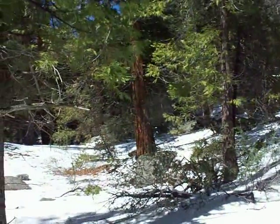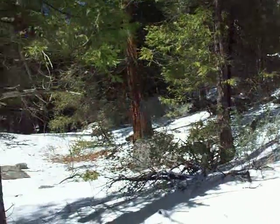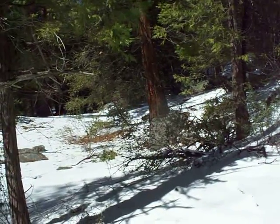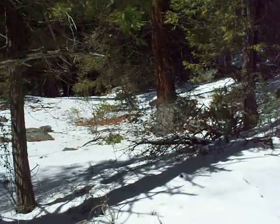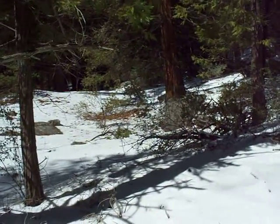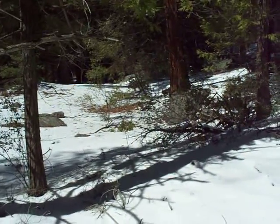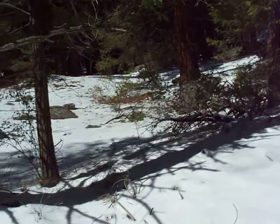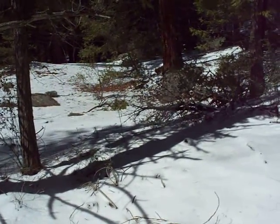It's March 11th, 2010, and we're in one of the lower portions of the Sierra Nevada on the southern end, looking for ladybugs. Unfortunately, it's still got an awful lot of snow on the ground, even for as warm an area as this is, and it's one of my warmest locations. Gets a lot of early sun all day long.